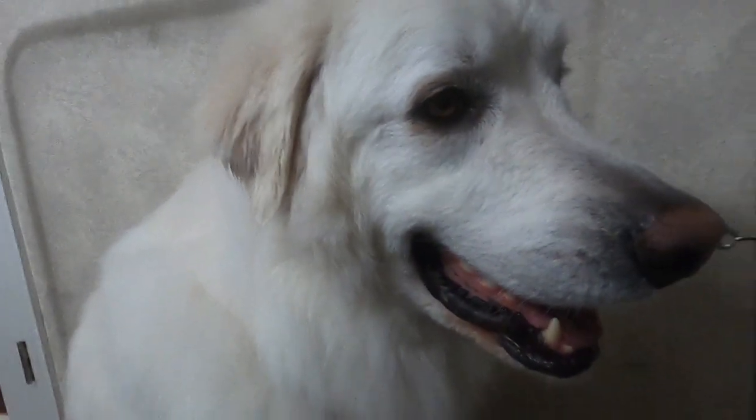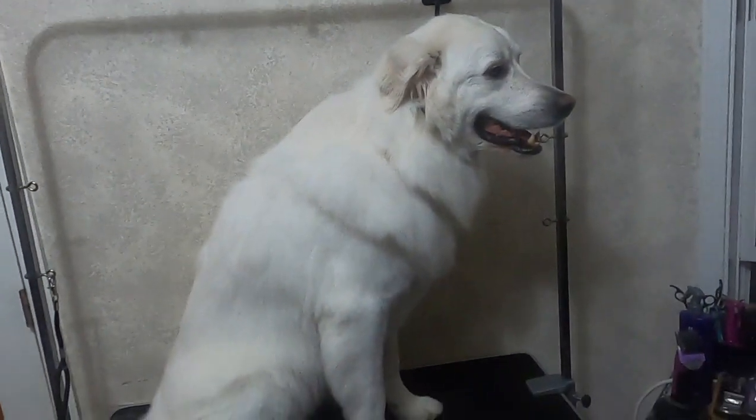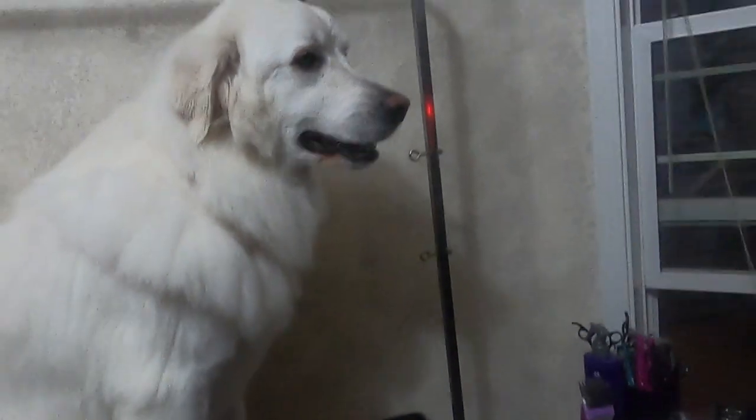Alright guys, this is the final product. He's all done. I didn't put a bandana on him because I don't think I have one that is big enough for him. And I don't like this ridge here, but it is what it is. It's just different hair. And this is where I cut for his collar to go.